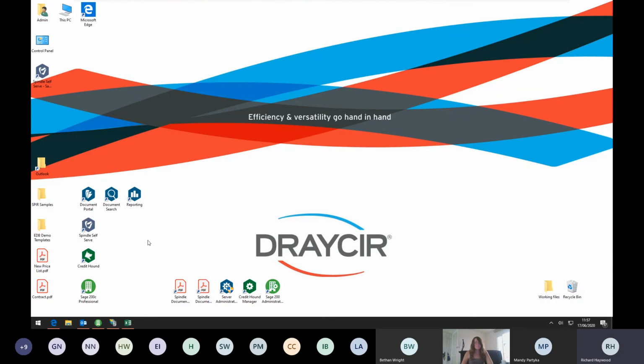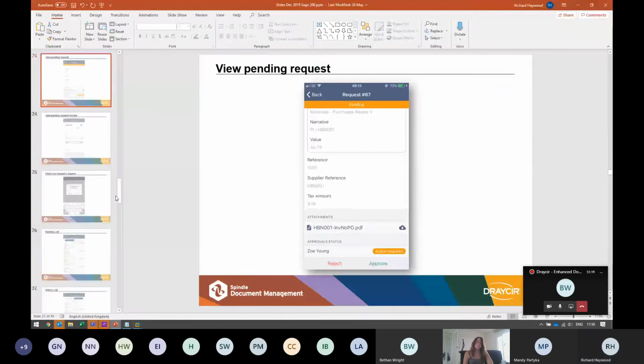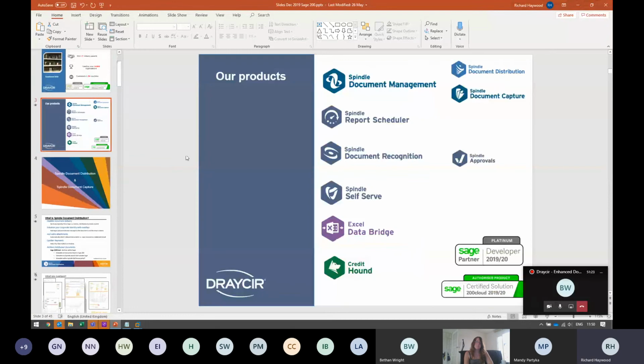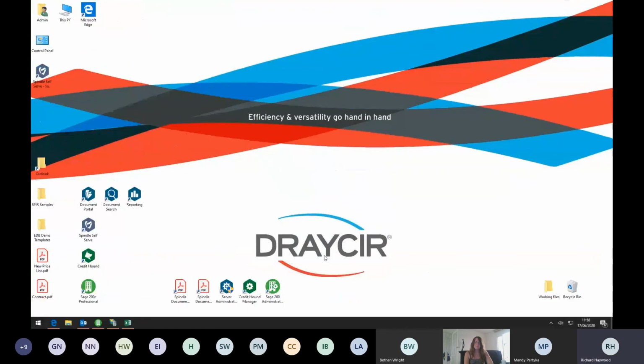Yeah, and this is what we were referring to earlier on as Excel Data Bridge. This is for those tasks where you're having to key a lot of data into Sage. That's this application here, Excel Data Bridge. So this is, again, a new product.